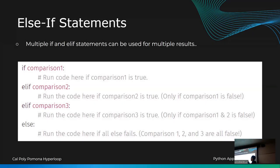Cool. Else if. Now, the most common example for else if is the grade example. You have to get a list of grades and then see if the grade is an A or B or C. You're turning a number into a letter. We did it the last time, so if you want to check that out, it's in season 3, 3x01. But with else if statements, you can have multiple if and else statements that can be used for multiple results.